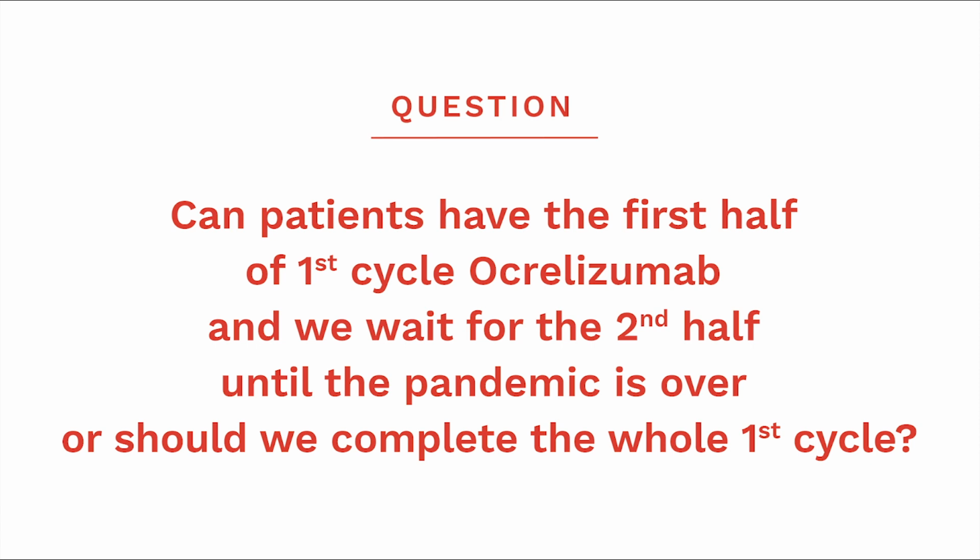Can patients have the first half or first cycle of ocrelizumab, and wait for the second half until the... No, my personal opinion is ocrelizumab is exactly the same as with cladribine. If they've had the first half of the first dose, they should complete it. And my personal opinion is it's different to the ABN, and I'll tell you why. I actually think the risk of severe COVID virus infection with ocrelizumab is low because the T cells are left intact. We did not see a severe viral infection signal in the trials.